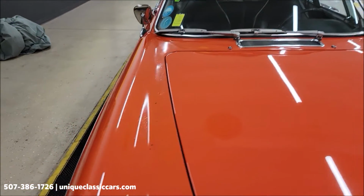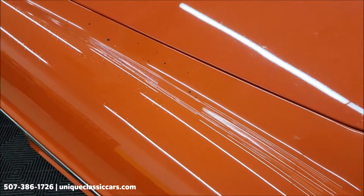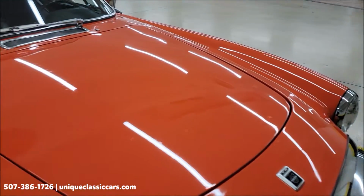Now, as far as paint goes, this is the original color of this car. It is an orange car. Look at the paint code on the data tags. As far as condition, it does show its age. There's a place where it's flaked off. There's places where it's bubbling. So paint does show its age.